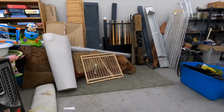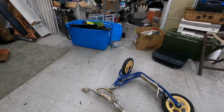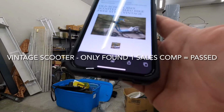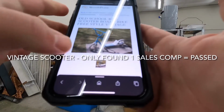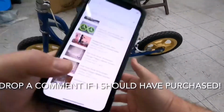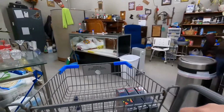Alright, I spot this vintage scooter right here. You'll see it in a minute. I'll stand it up. You guys got to let me know if I made a mistake by not picking this up. Obviously, you probably wouldn't want to ship this on eBay. Probably want to do a local sale. But I found one sales comp for like a BMX style. It says scooter board on there. I just wasn't sure, so I passed.